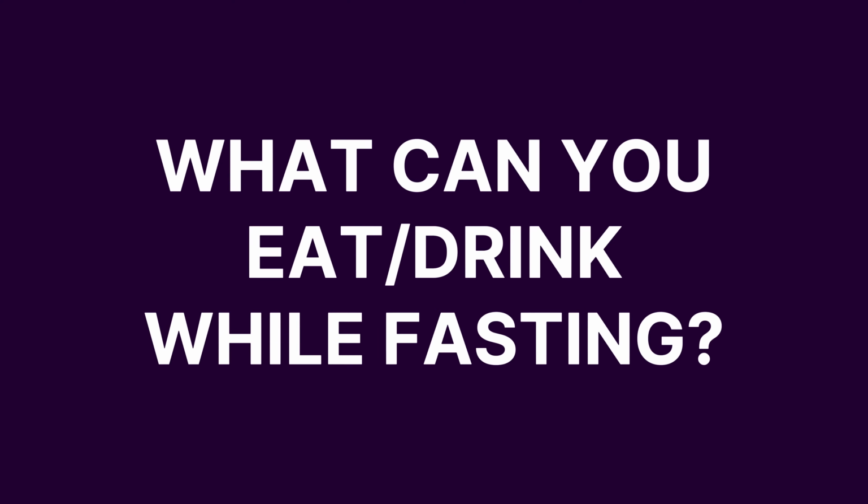So, what can you eat and drink while you're fasting? If you want to be really, really strict about fasting, the only thing that should be going into your mouth is water. But there are a few other things that you can take, especially if you're new to fasting, that can help you cope with hunger without cancelling out all the beneficial effects of your fasting.